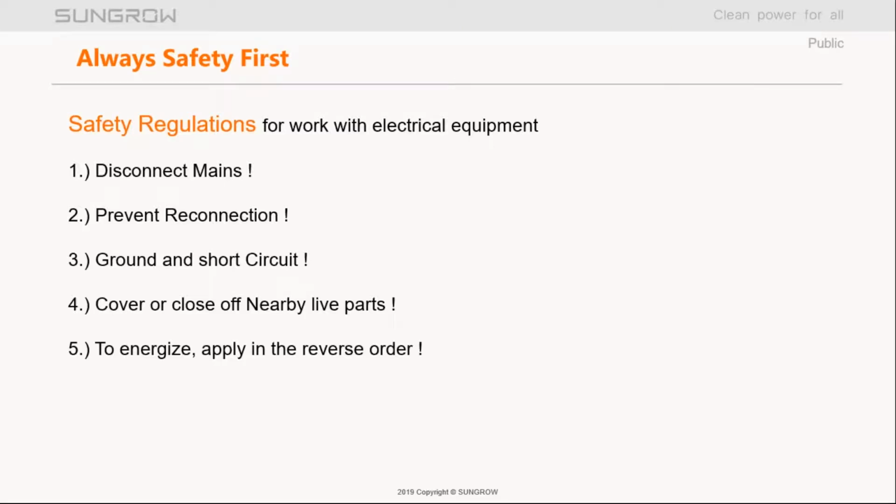Before any troubleshooting, or even before working on the live inverter, we must consider these 5 points for the safety of the inverter as well as for human safety. Make sure you disconnect the mains from the AC side as well as from the DC side. Make sure there is no reconnection by any means. You must use LOTO: if somebody is doing work, it should be disconnected and locked.